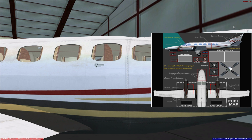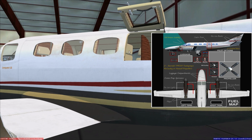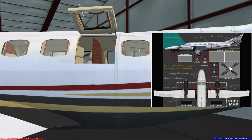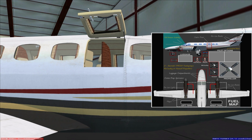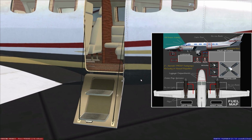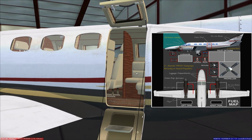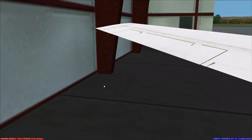So we'll go ahead and open the top half up, and there is the top half open, and that is normally how you'd see it out on the ramp, just like this. The airplane's not secure, but we have that bottom half closed, which keeps people out of the airplane, but we still get fresh air in the cabin. So now the cabin door is open. One more thing I'll show you really quick before we head inside the airplane. We'll duck back under the wing here.